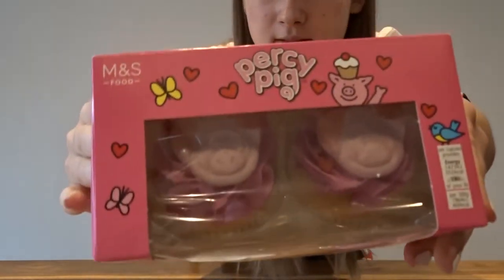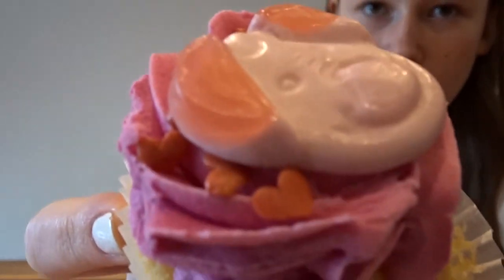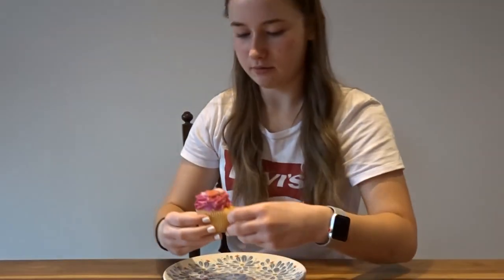Okay, so next we've got these Percy Pig Love Cupcakes. So you get 2 in a packet, and this is what they look like. They look quite delicious, but quite sickly at the same time. And it's got little love heart decorations on the side of there. I think the sponge is nice, the sponge is normal, but the frosting on top is quite sweet, and it's got some kind of Percy Pig flavour to it, and then it's just got the Percy Pig on top, so I think that's the Percy Pig type of thing.